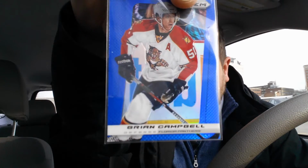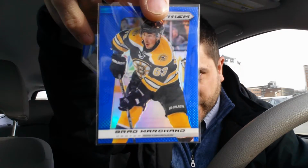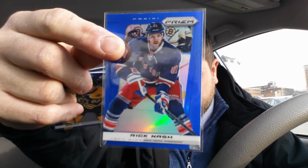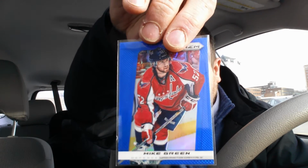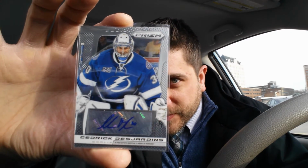Here's some just random pickups. I bought, I think it was 2 blasters of Prism Hockey, which yielded a bunch of these blue things. Brian Campbell, Brad Marchand, Rick Nash, Alex Goligoski. Here's a PC hit, Mike Green. What up to griffeyman2430 and Breeze N08s. And here's Luke Shen. And I also got an auto out of one of them, Cedric Desjardins for the Lightning. That's pretty cool. It's always nice to pull an auto out of retail packs.